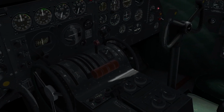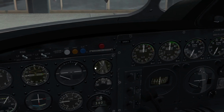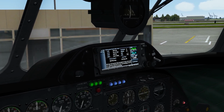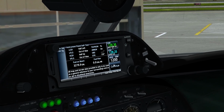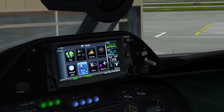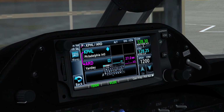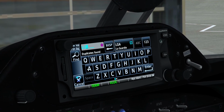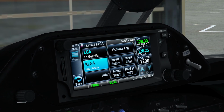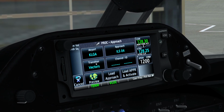So not that many other things here that we need to set up. But we can do our GPS because we have a pretty short flight plan today. We'll basically fly from 27. We won't be using any departure procedures. But we can of course add the waypoints. So ARD, LGA, and then okay, so I guess we're flying to that, and we can load the procedure for the approach, which is ILS-04.